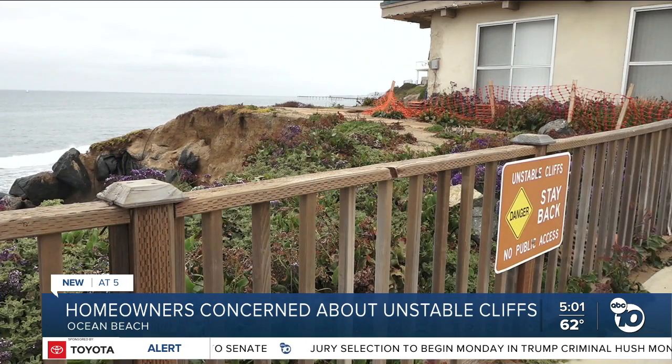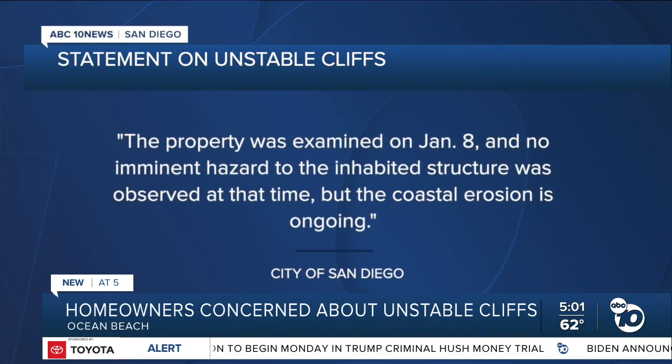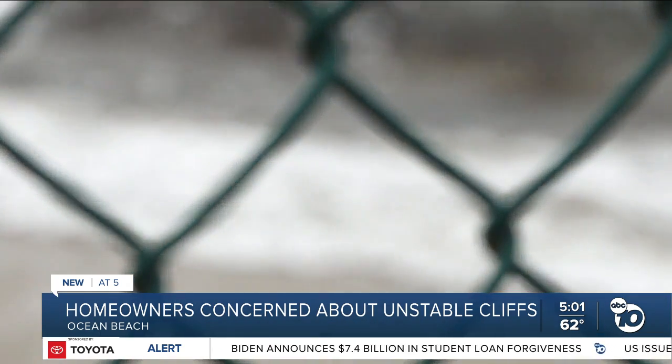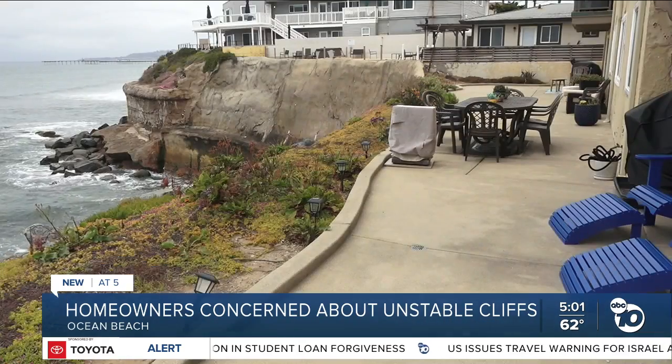The city of San Diego says the property was examined in January and that no imminent hazard to the inhabited structure was observed at the time, but the coastal erosion is ongoing. The city also says it's the private property owner's responsibility to address the issue, but Miller disagrees, saying the city should help further stabilize the bluffs.